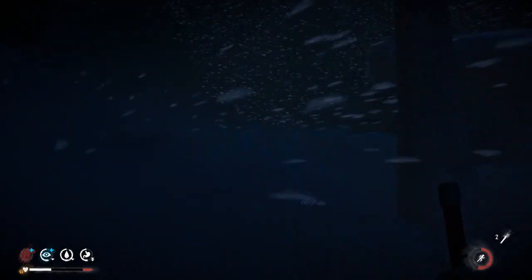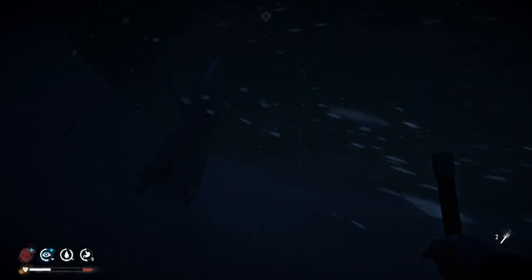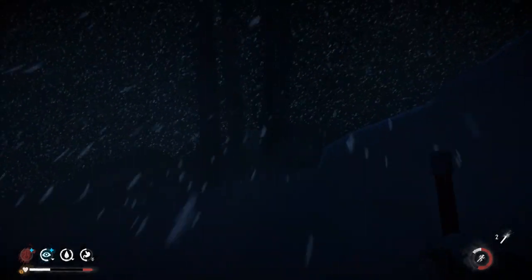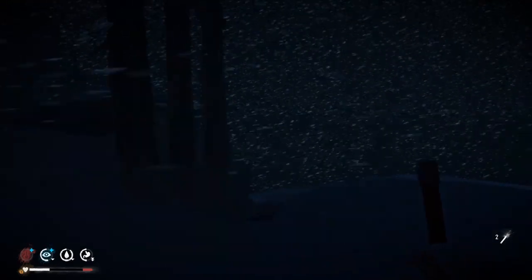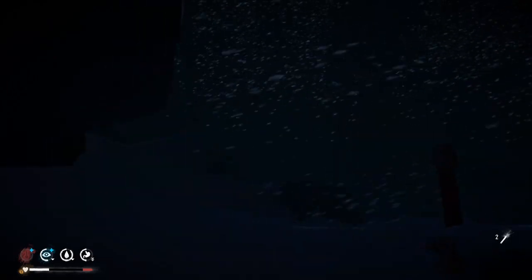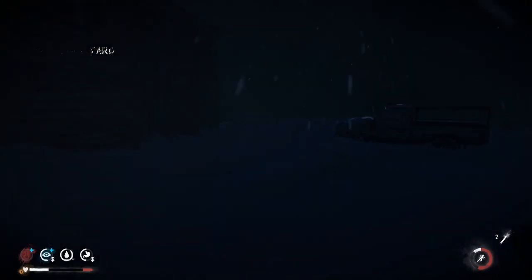Alright, that's the other drop off. I'm going the long way around. So I think I can head this way and just be at the gate. Side gate, that is. Or have I gone too far? Which way am I going? I've gone a little bit further than I thought, and I'm pretty sure I know where I am. Here we go.